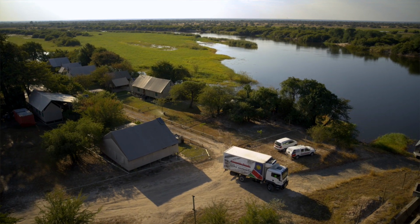Part of the service that we do supply to some of these guys is also to bring back some of the recyclables, the plastics, the cans, the glass, to ensure that we get it out of these extremely sensitive areas. So we are cognizant of what we're taking into the area.